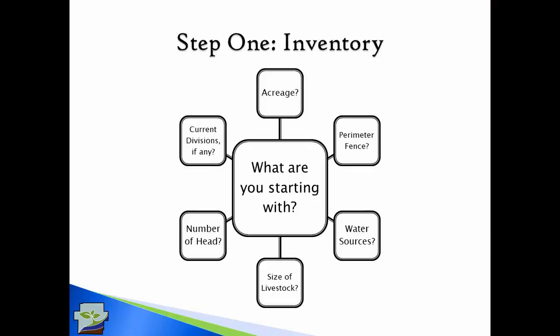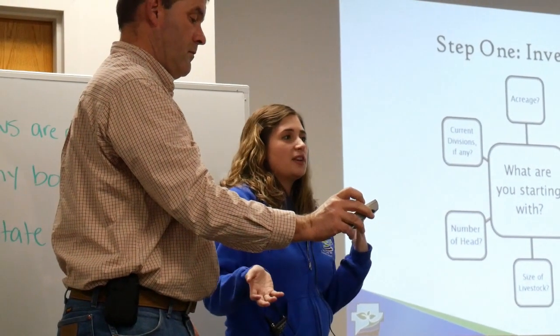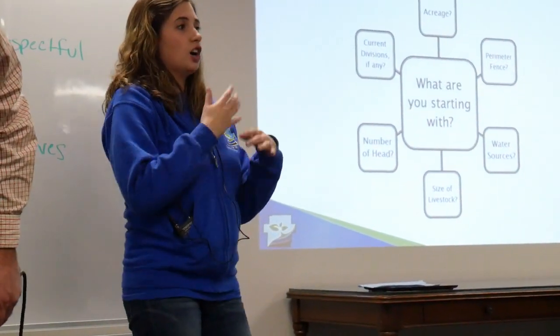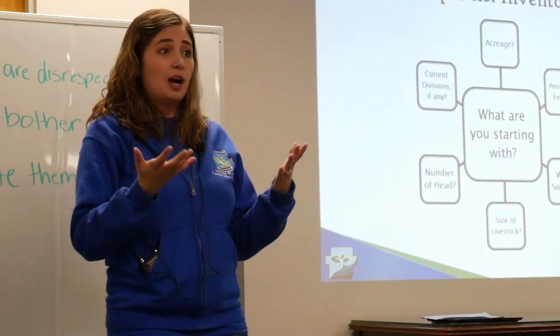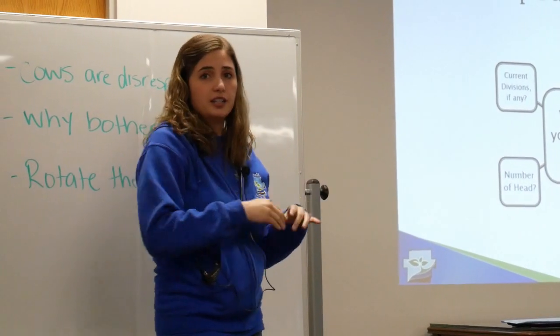So Kevin and I came up with four different steps that we're going to go through, called the easy way of continuously or rotationally grazing. Step one that we came up with was inventory. First you have to look at what you have. We're talking to producers that aren't necessarily getting started. You already have cows, you already have ground, and you're already grazing probably continuously. Maybe starting to think about rotationally grazing.